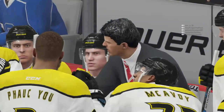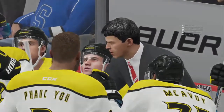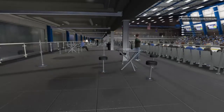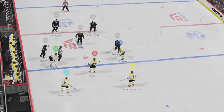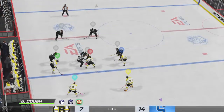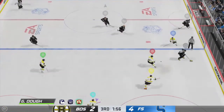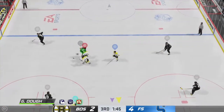Timeout down on the ice. Is this more of a pep talk time or a time to just catch your breath? Well, I think more strategy. You can try and form a play out of the faceoff. You'd be surprised how unorganized some of these timeouts are. Here in the late goings of the period, it's a two-goal lead here tonight. 4-2 is where we're sitting.